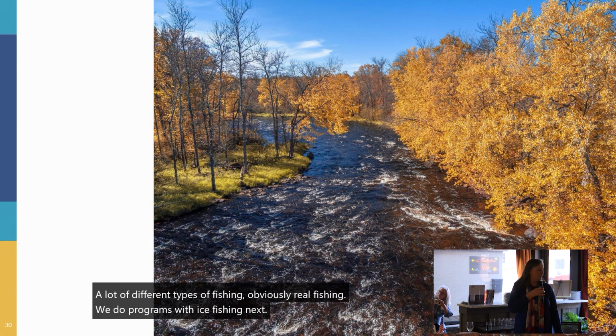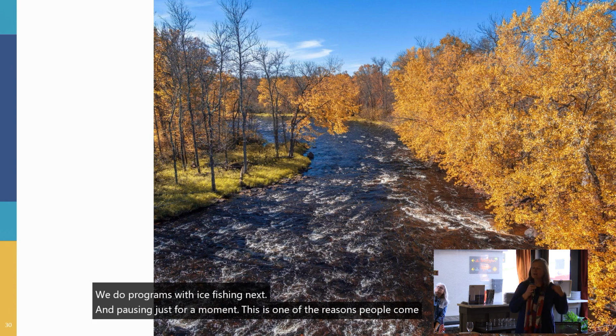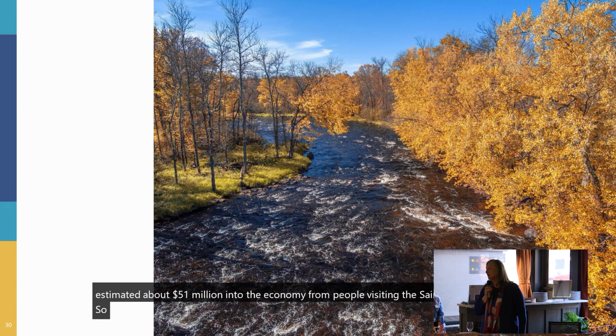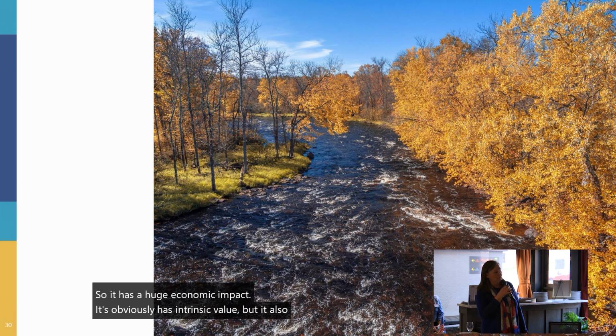And pausing just for a moment. This is one of the reasons people come here. In 2021, an estimated $51 million went into the economy from people visiting the St. Croix National Scenic Riverway. So it has a huge economic impact. It obviously has intrinsic value, but it also has grand economic value.